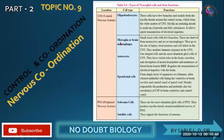Then we have a chart. This chart shows the types of neurological cells and their functions, meaning each and every cell carries important functions. Particularly in the central nervous system, there are cell types such as the oligodendrocytes. This group of cells has the particular function of forming the myelin sheath around the central axons. A myelin sheath forms around the central axons, which form the white matter of the CNS. So in the CNS, the white matter is formed because of the oligodendrocyte cells.